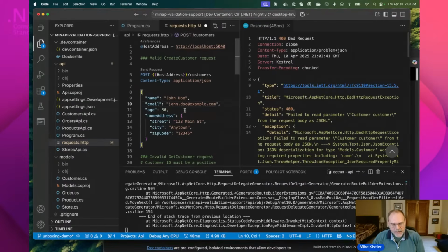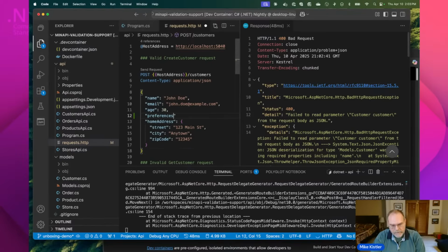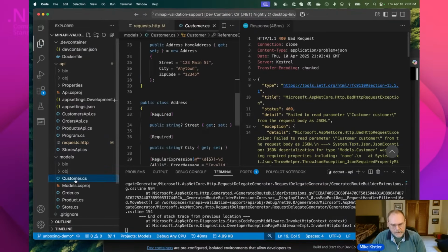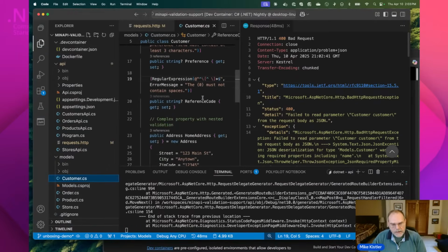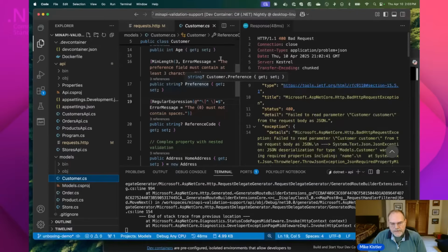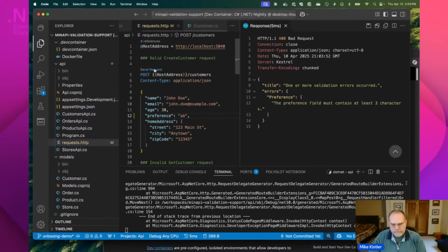So I think we had a preference. Preference, what did I call it? Called it preference. So we'll just give it a 2-character preference. If I send that, see, it has to be at least 3 characters.